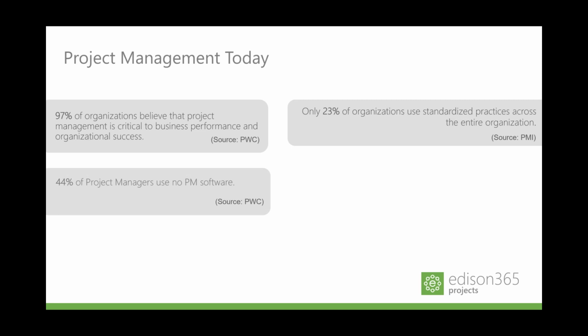44% of project managers, shockingly, still don't use project management software. I know for me personally, when I talk to enterprises, they often use Excel as a task manager, as a way to go through and look at lists or create the kind of reports people care about, but still aren't leveraging the benefits of full project and portfolio management software.